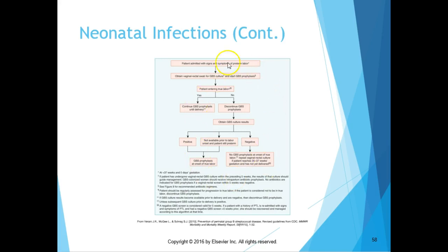And this is GBS, group B strep, and we've talked about this a lot. We want the patient to be tested for group B strep on outpatient if it's unknown if the mom is a carrier of the normal flora group B strep. If we do not know the results, we're going to cover her. We are going to give her prophylaxis.